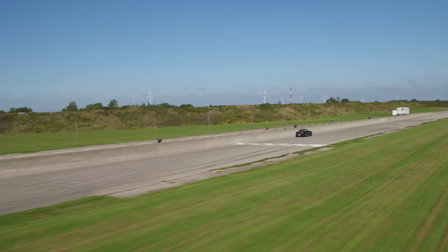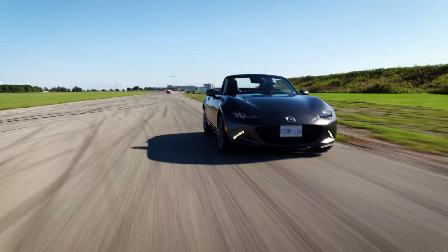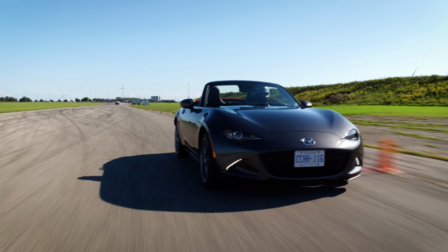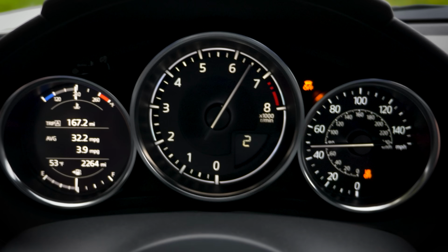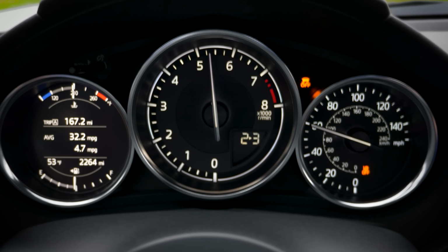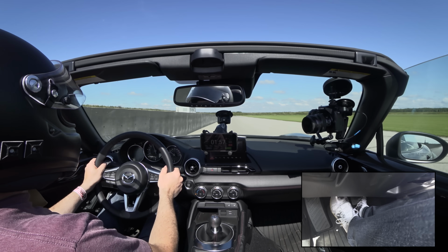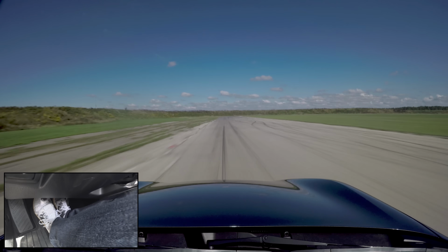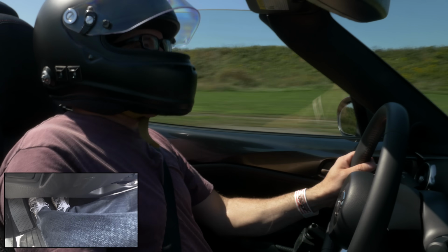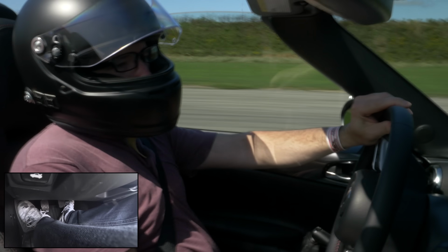All right, I'm setting off in the 2019 Miata here, and I'm gonna roll up the windows just to give you some commentary about this car. The first thing you're gonna notice is the engine is so much better. This is exactly how the Miata should have been to start with, and it revs out cleanly. It has a higher redline. It feels extremely good and powerful.